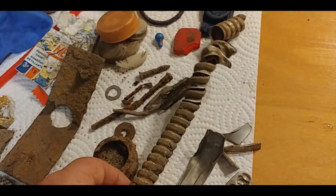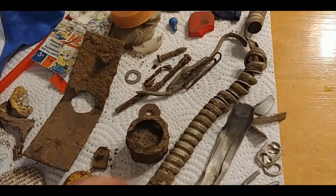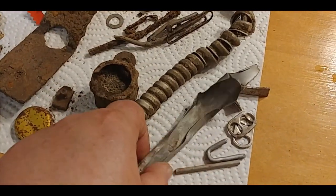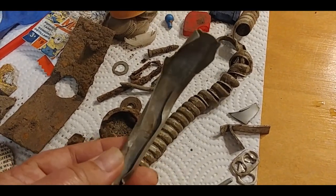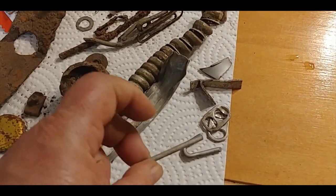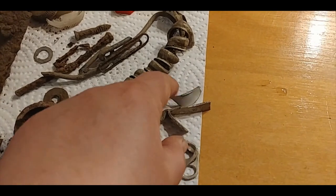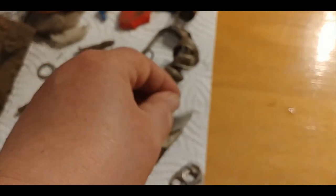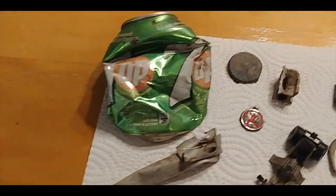Old cable conduit that pulled apart like a slinky. I kind of squashed it back together, but I wasn't able to get it completely back to normal. Random piece of aluminum strapping of some kind. Two little aluminum rods, one straight, one bent, a couple of pull tabs, random chunks of aluminum, probably off windows or cladding of some kind. One can.